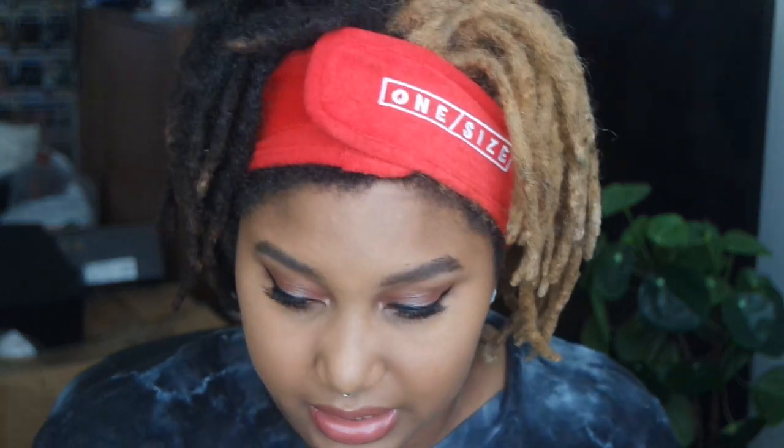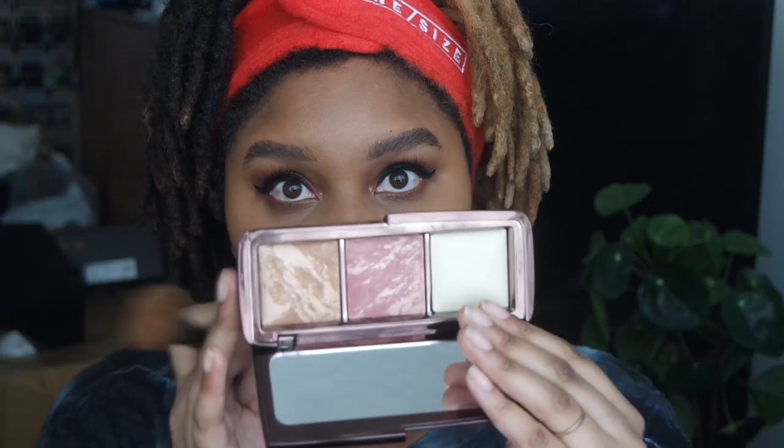Personally, in my opinion, I feel like we should just... I need a brush. All right. In my opinion, I think that we should just kind of give up on Hourglass. And a lot of people agree. We're going to go ahead and start with the bronzer. I only have foundation and concealer on. I have no blush, bronzer, or cream product on at all.